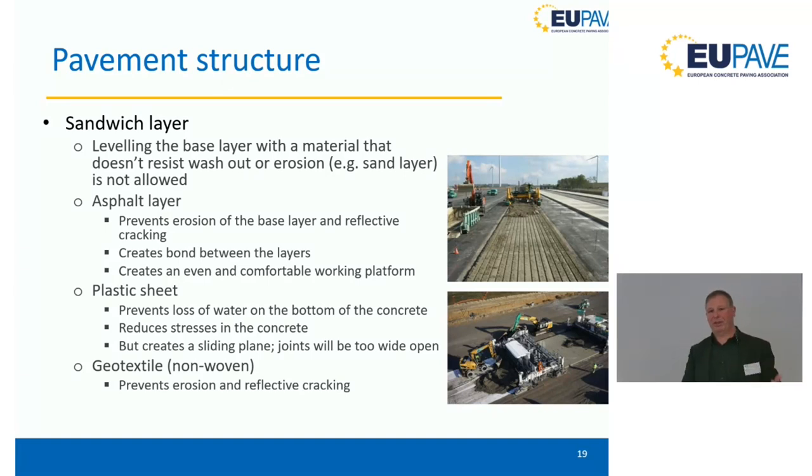That's why we think that if there is a risk of loss of water from the bottom of the pavement, it is better to slightly moisten the base layer before concreting. And maybe a solution in between is a non-woven geotextile, because that also prevents erosion and reflective cracking and does not really create that slip plane like the plastic sheet.